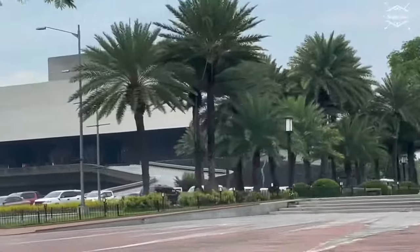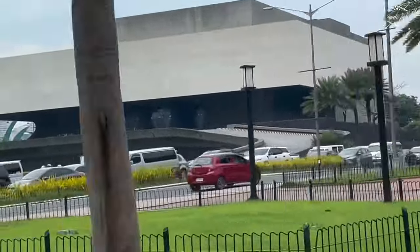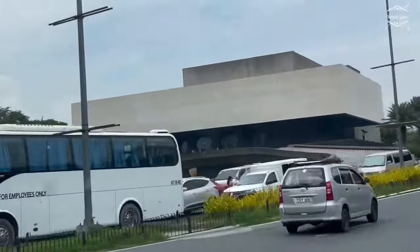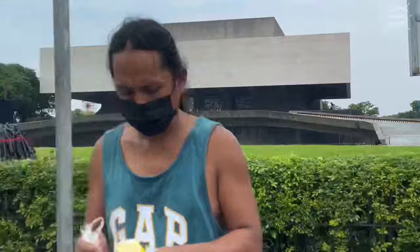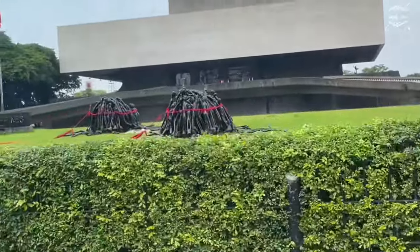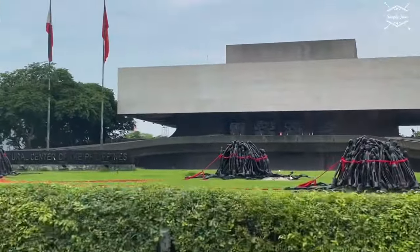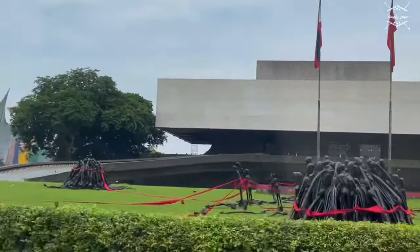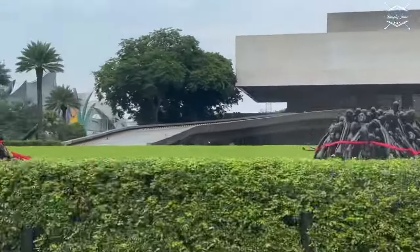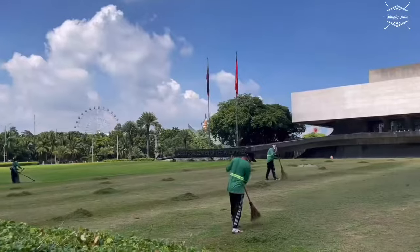See, look at this. You're looking at the facade. We're actually on Roxas Boulevard, and we're riding just in front of the Cultural Center of the Philippines. Are you wondering what those are? Actually, they were already grouped together because they were supposed to be retrieved by the owner.